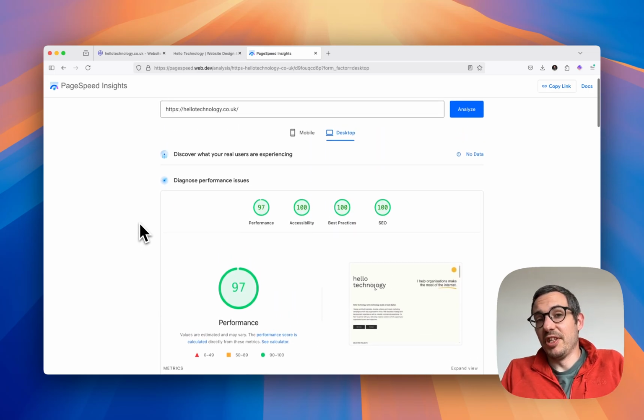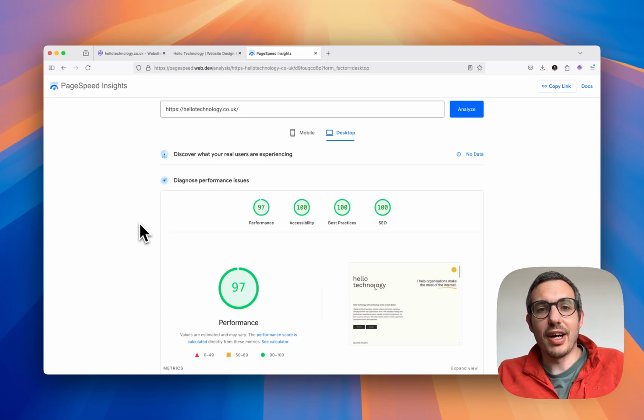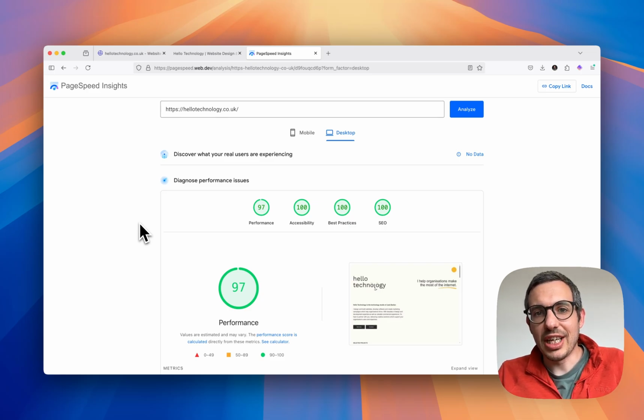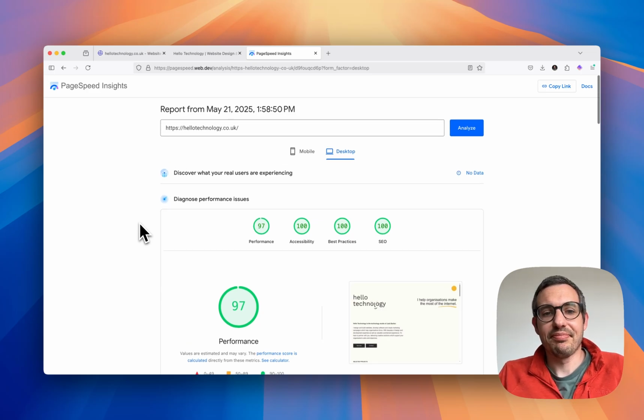And of course, you may not be sold on the kind of environmental benefits of optimizing your website. AI is using so much energy, you might think, is it really worth me optimizing my single website?